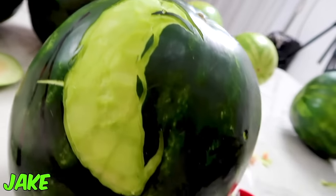Okay, Mom, so this is what I have so far. I hope you're proud of it. Even though my dad thought I was crazy trying to carve watermelons, I'm still gonna win this for you, Dad.